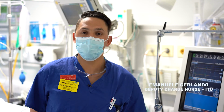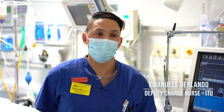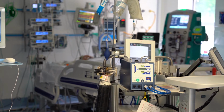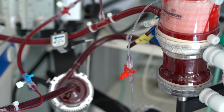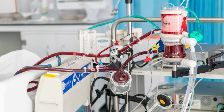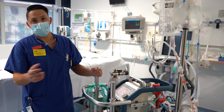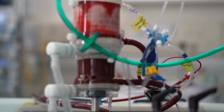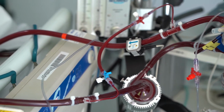Looking after extremely complex patients has given me a great insight into cardiac and surgical care. The ECMO is one of the most important machines for cardiac care. ECMO stands for extracorporeal membrane oxygenator. The ECMO basically takes over the heart function or the lung function of the patients, or both.